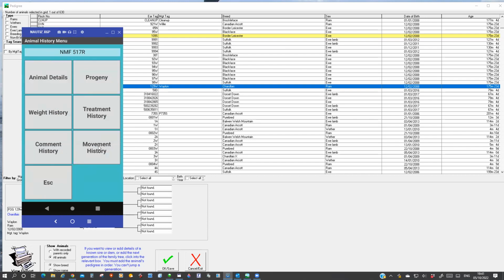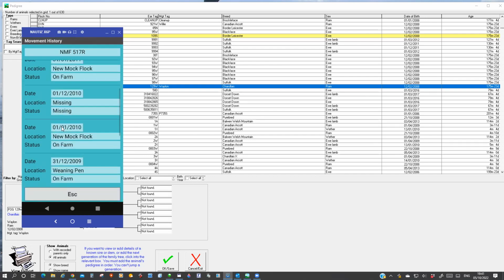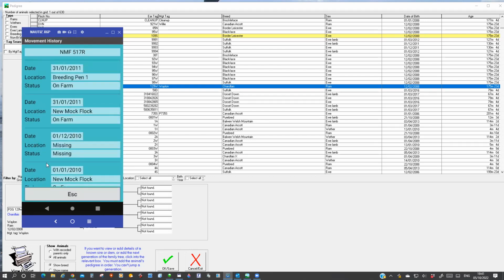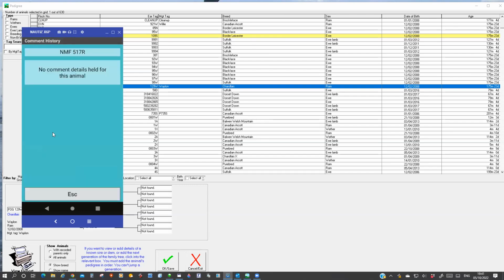Right? The same with movement history. When it got moved to which location, you can scroll back on each. And comment history, if you put comments on an animal, you can actually look them up here. This one has no comment.